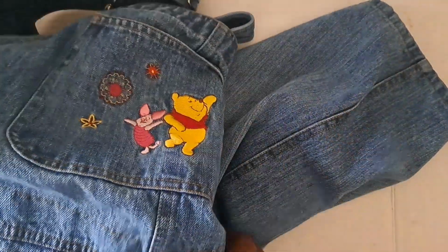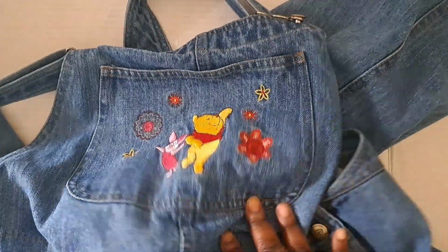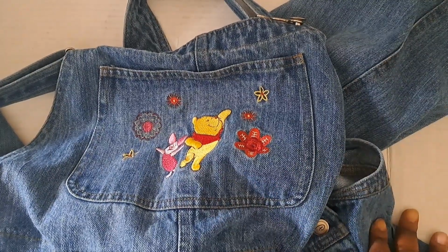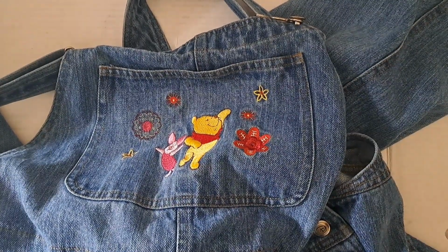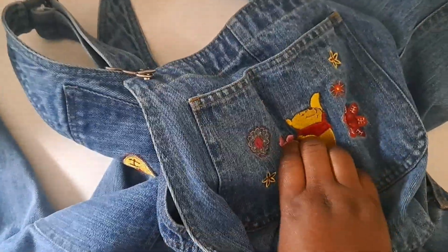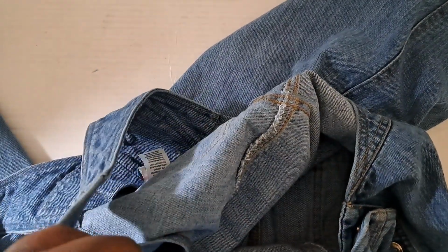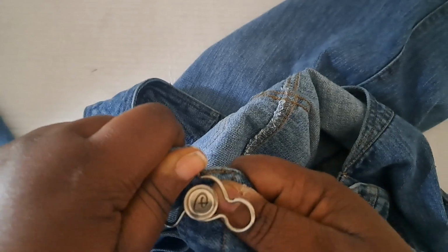Today, we're packaging the Disney overalls, Winnie the Pooh, vintage Winnie the Pooh. I forgot the name exactly. You guys know what you're dealing with, seriously. Anywho, we're gonna check the button before I ship it out. So we're gonna do the packaging, then I'm checking the button before I do the packaging. So as you guys can see, I'm trying to put that under the camera.